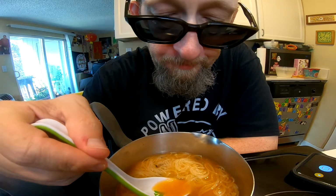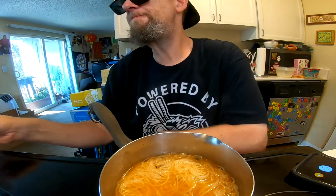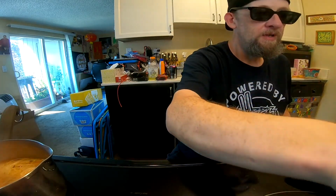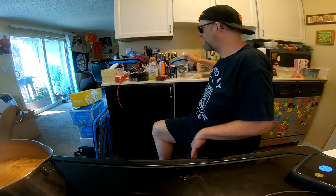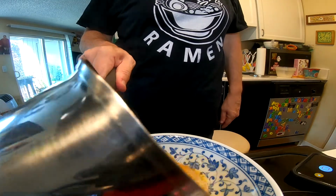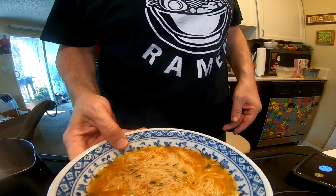Hot and spicy. There's the broth. This is pretty good. Very salty, but it's doing the trick. It's got a niceness to it that I dig. So let's grab this bowl. I believe is what I want to use. There we go.